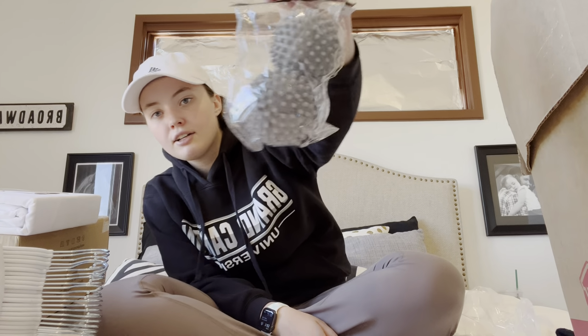Next, I have these dryer balls that I got. I just got mine at the dollar store. I was planning to order some on Amazon, but then the dollar store had these and they were super cheap. And basically, you can just use them instead of using a dryer sheet. It's still going to remove most of the static from it.